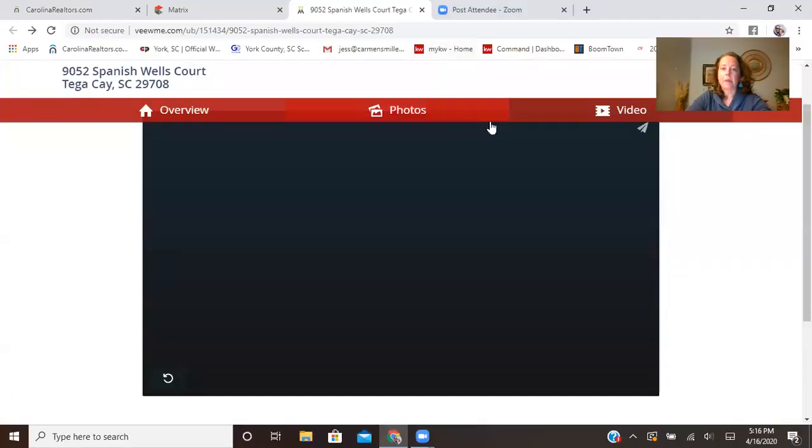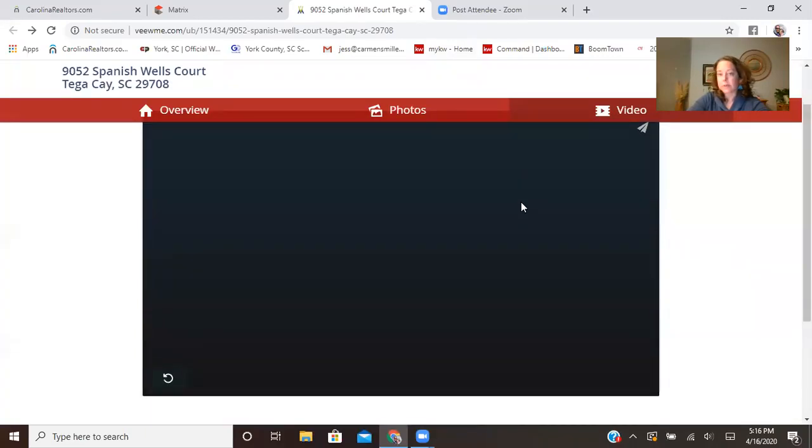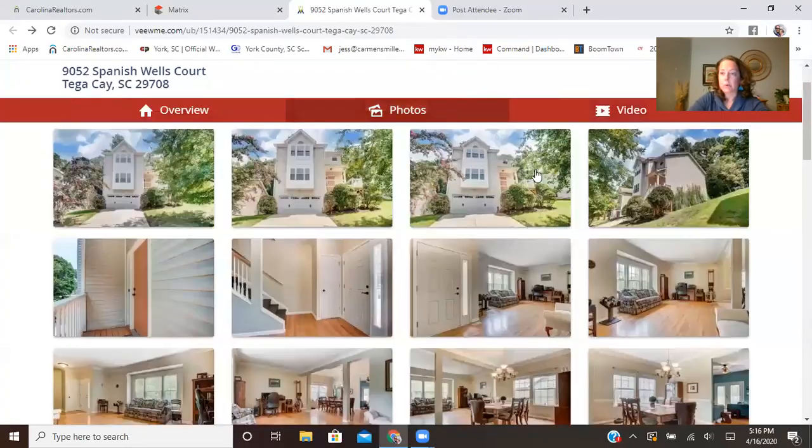Now Tega Cay offers a couple of other beachfront parks as well. There's no HOA in this part of town in Tega Cay. There is a community pool that you can join. It costs about $300 a year to join that pool. And I also like to mention that Tega Cay has a new inclusive playground in the city. I think that's important to mention because it's a pretty big deal for our area. We're really proud of it.